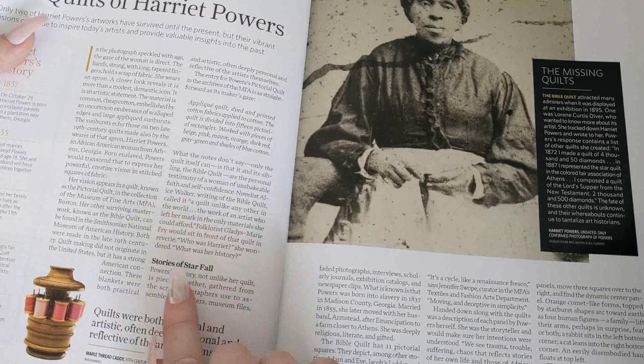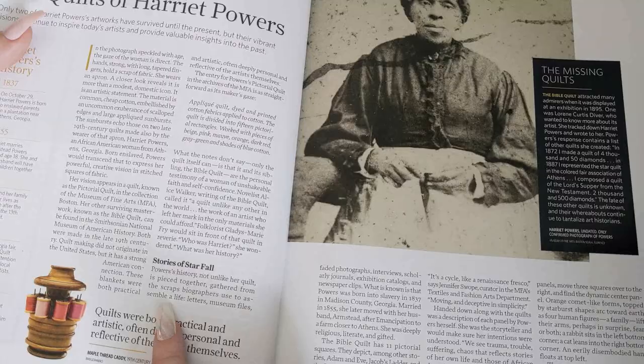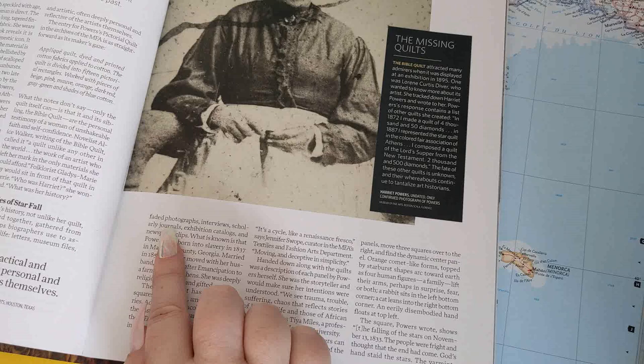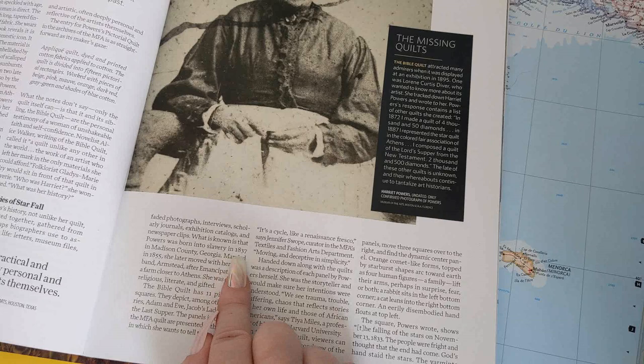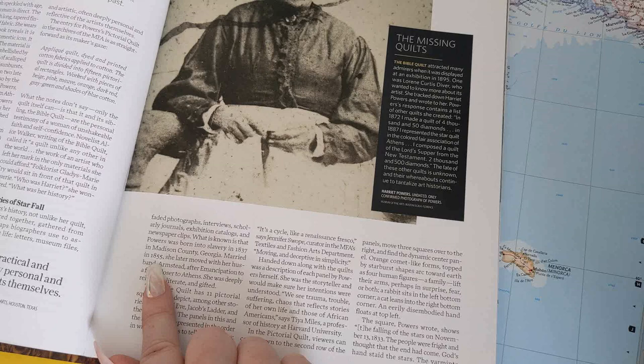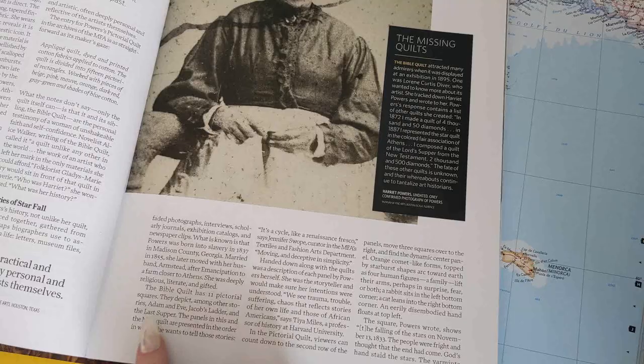Powers's history, not unlike her quilt, is pieced together, gathered from the scraps biographers use to assemble a life. Letters, museum files, faded photographs, interviews, scholarly journals, exhibition catalogs, and newspaper clips. What is known is that Powers was born into slavery in 1839 in Madison County, Georgia. Married in 1885, she later moved with her husband, Armstead, after emancipation, to a farm closer to Athens. She was deeply religious, literate, and gifted.